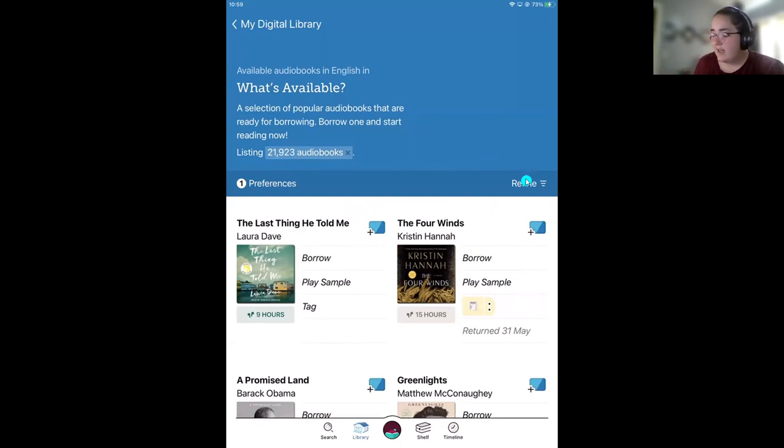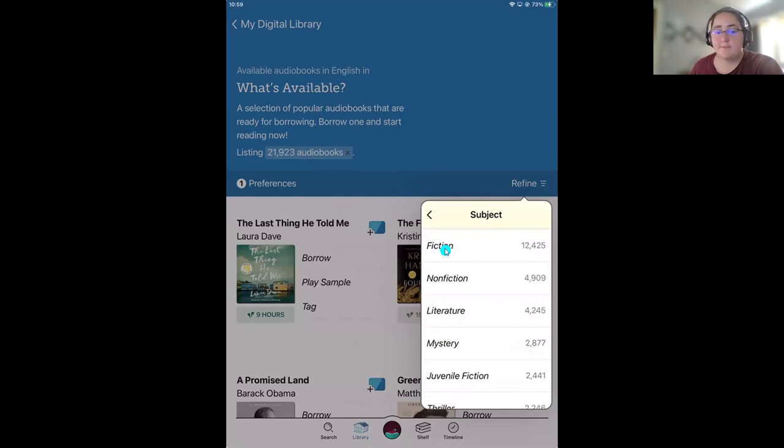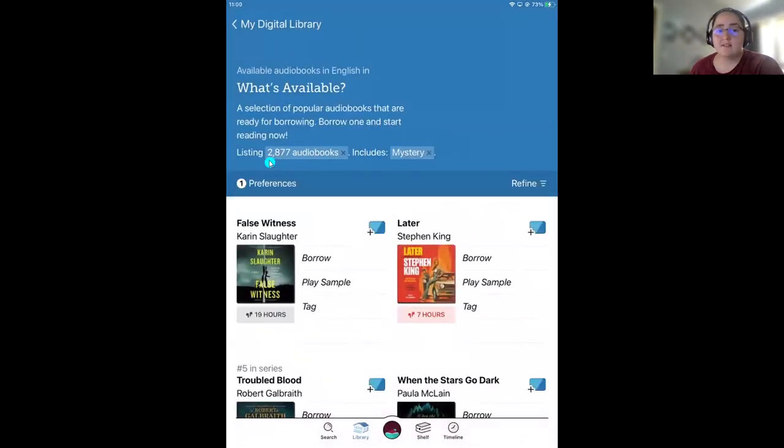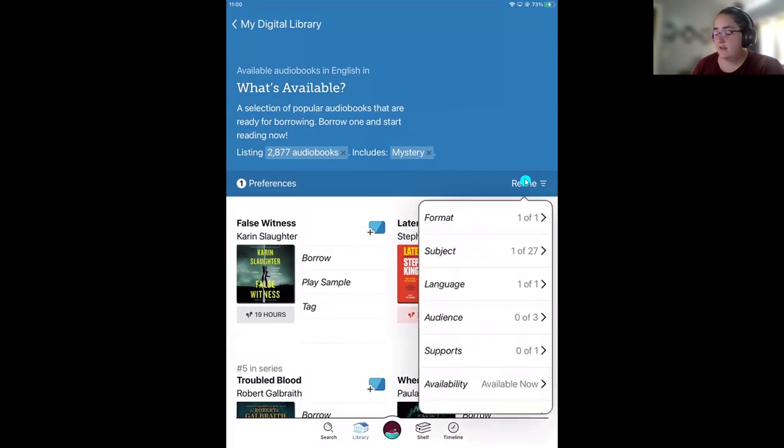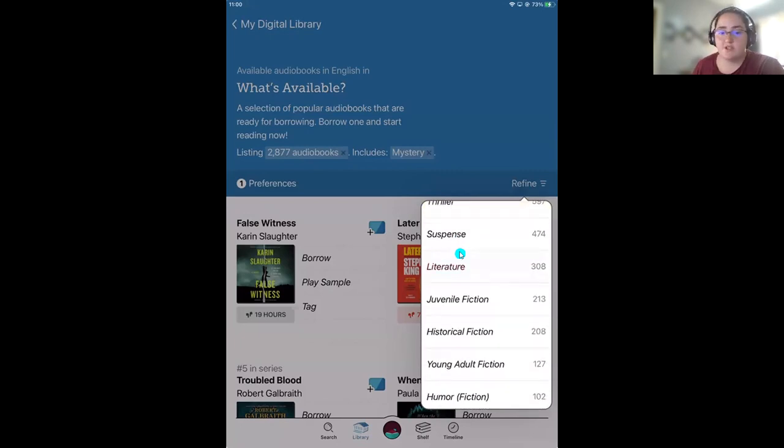You'll notice when I tap Refine, it actually shows the same categories that we saw in Preferences. But as I mentioned, preferences stick and stay. Refining is temporary for the search or browsing that you're doing right at that moment. And then the next time you go and look for a book, those will revert back to their default. So I'm going to come down to subjects here, tap on subject and choose mystery. We're going to look for a mystery historical fiction. So we drop from 21,000 to 2,800, but I'm only looking at mystery. So I'm going to come back to Refine, tap on subject again, and this time I'll select historical fiction.